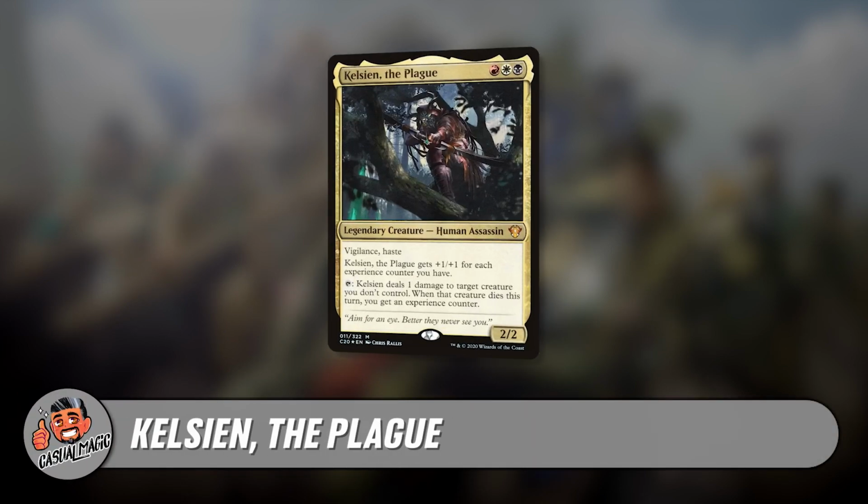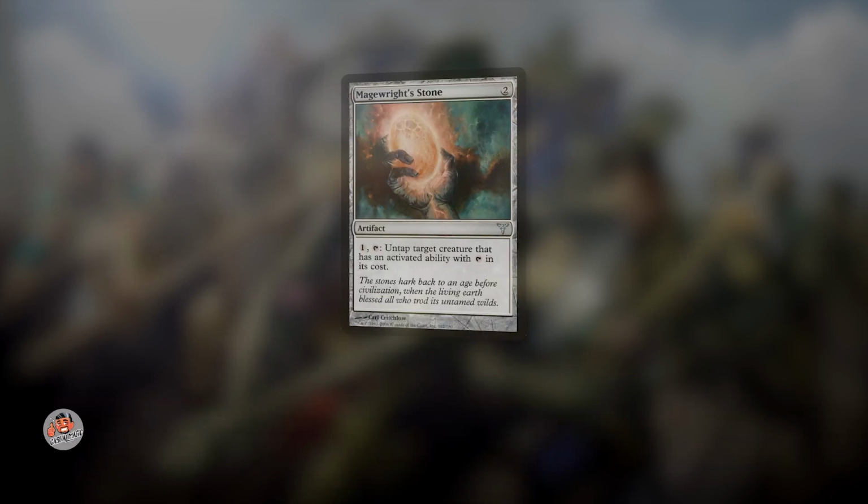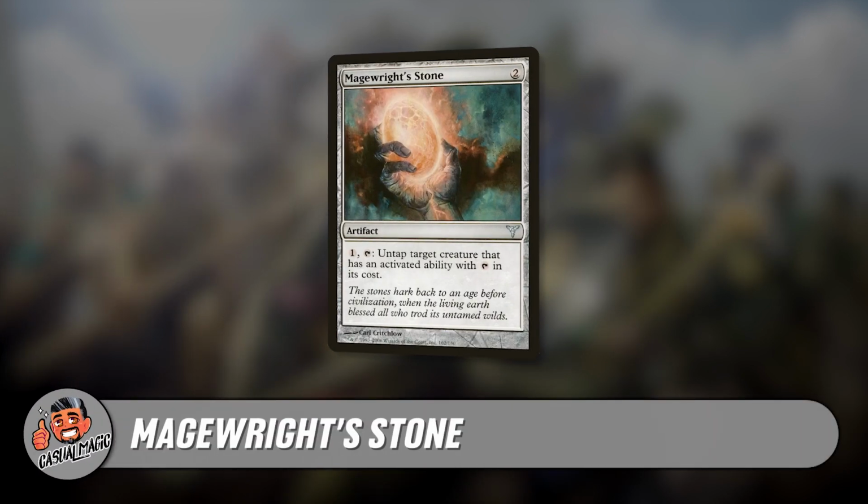For those of you at home, Kelsien is a Mardu commander, so red, white, and black. A human assassin, 2/2, vigilance, haste. It gets +1/+1 for each experience counter you have. And tap: Kelsien deals damage to target creature you don't control. When it dies this turn, you get an experience counter, thus the need for death touch. And this thing just gets bigger and bigger and bigger, and then just swings in for good old commander damage, lethal. Yeah, it's great. I very rarely win with the deck because it doesn't have great finishing power, but I man, Mage-Ring Stone consistently. What a perfect card for this deck.